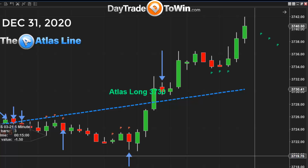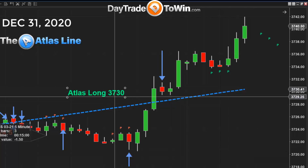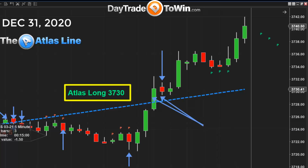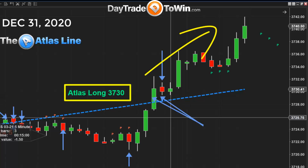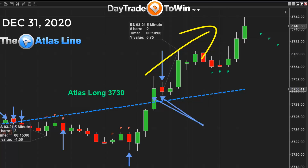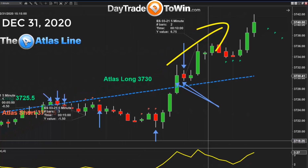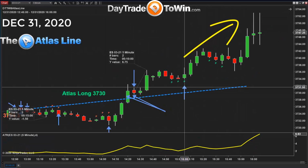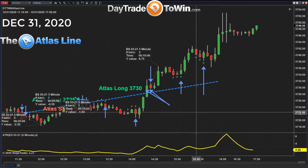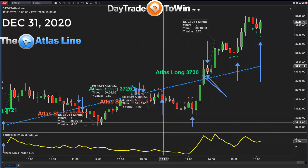The last hurrah for 2020, going long at 37.30. Once again, 1, 2 consecutive candles, so we know ahead of time when these signals are going to occur, so you can prepare yourself to go long. As soon as the candle closes, you're long at 37.30, and away it went. I'm not looking for 6 points, obviously, but 3 points based on the ATR I think is doable, even if you want to be a little more conservative. Another pullback trade to the long side, and that's the end of the year, the end of today's trading.